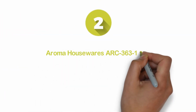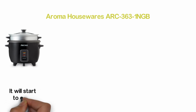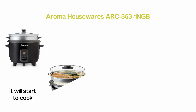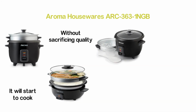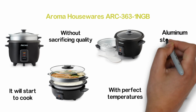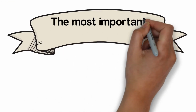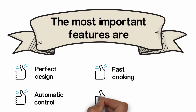Number 2 in our list, Aroma Housewares' ARC-363-1NGB. If you want a one-touch operation rice cooker, this one is for you. When you turn the power on, it will start to cook. It is able to cook jambalaya, steamed veggies, and rice. Saves your valuable time without sacrificing quality. Use an automatic keep warm function for serving with perfect temperatures. Perfect capacity for small or individual meals. Consists of a tempered glass lid and an aluminum steam tray. The most important features are perfect design, automatic control, fast cooking, save time.